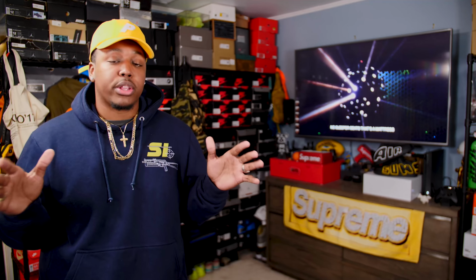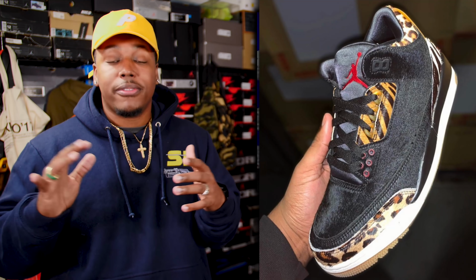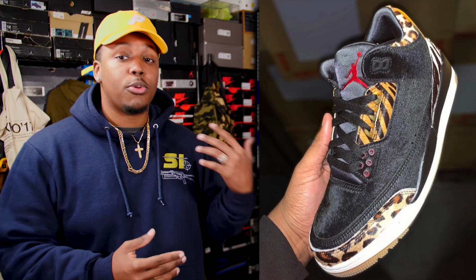Now, this next shoe we're about to talk about, I actually left it off my every Air Jordan released in 2020 video, where I went through every Jordan that we know of, leaked or official, that'll be dropping next year, and that is this Air Jordan 3 from the Animal Pack. The reason I skipped it is because from what I had seen, the mock-ups just weren't very clear. I wasn't too sure on it, but now we have an official photo of what one of them could look like.